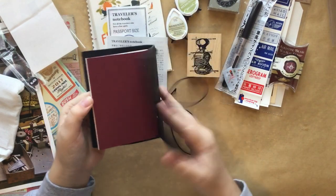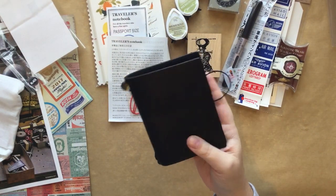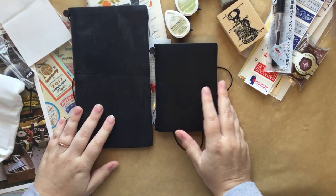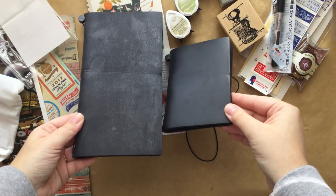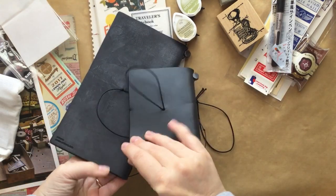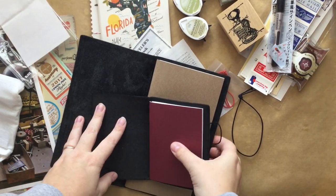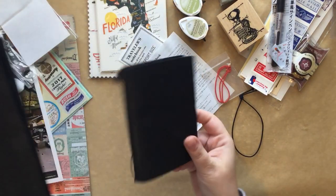And man, oh man, is this totally different than the Midori one. This just feels so totally different. This one must be years and years old compared to this. I hope it's showing up on screen how different it is. I mean, I will obviously love them exactly the same, but yeah, totally different. So yeah, I'm probably going to use this one as my wallet.